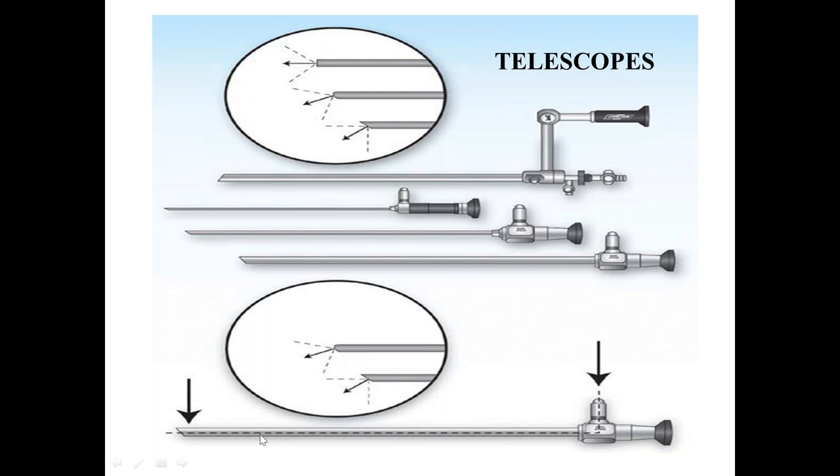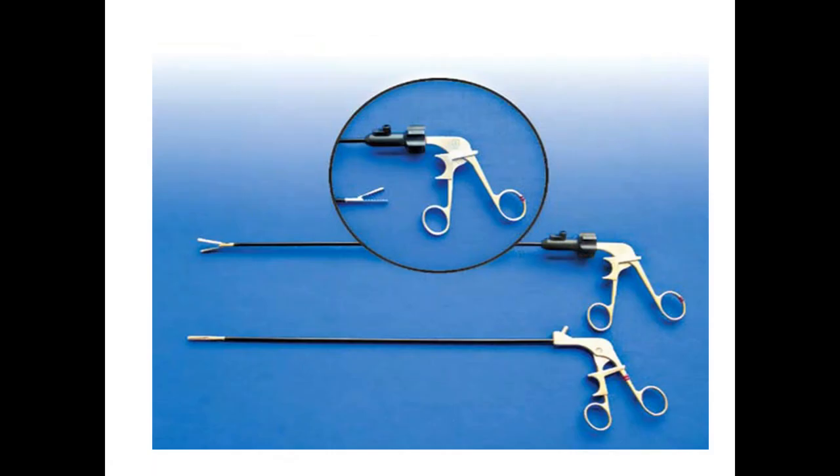If the straight one is 0 degrees, then you can measure the angle the other one is making. You look at the face here and draw a line across the center of it like this, and this is the angle with which it is showing. So telescopes are identified by their angle.